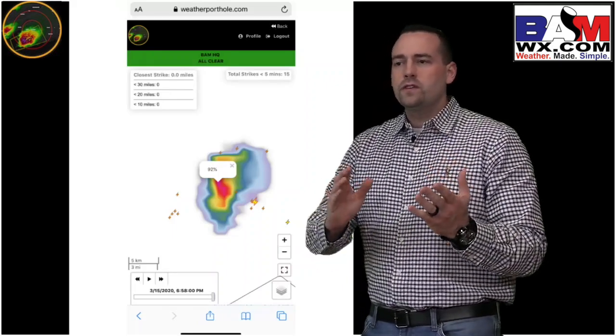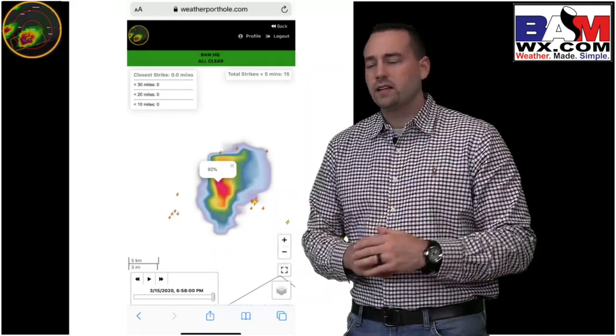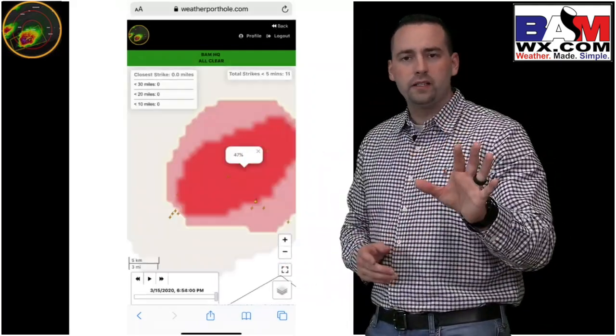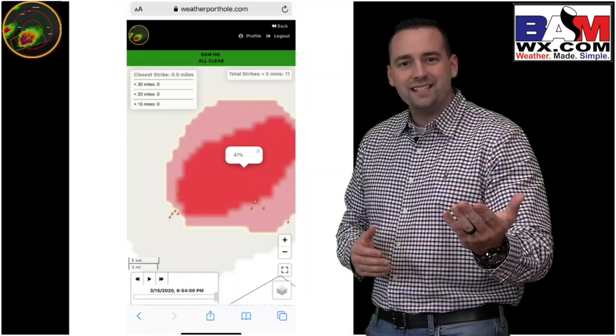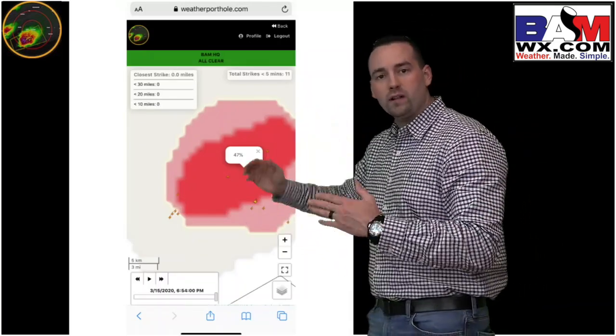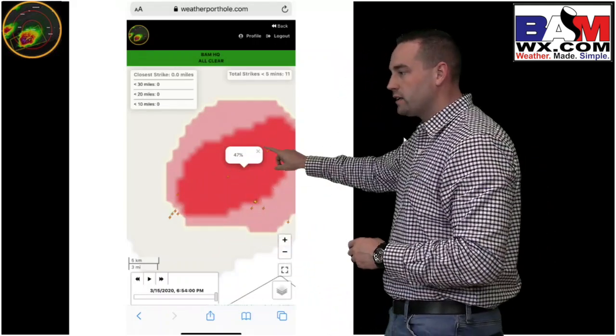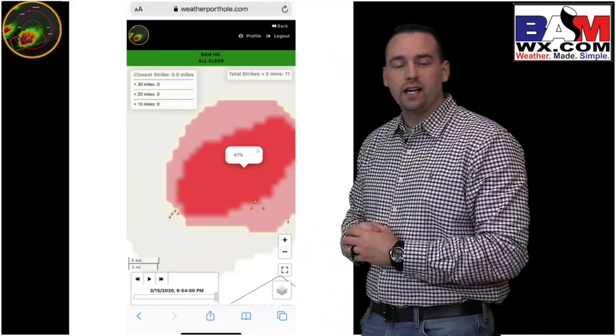Also, for those of you who are managing people and events and venues and things like that, we also have our lightning probability tool. This tool predicts lightning and gives you an idea 30 minutes ahead of time what the probability of lightning is to occur in one certain location. You click on it and it gives you the percentage for the lightning to occur.